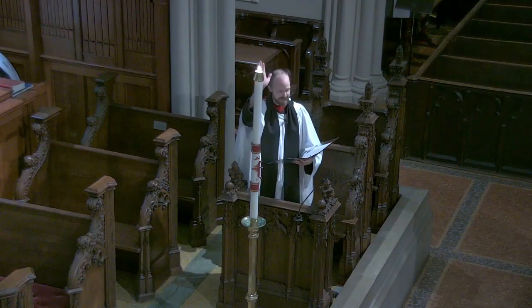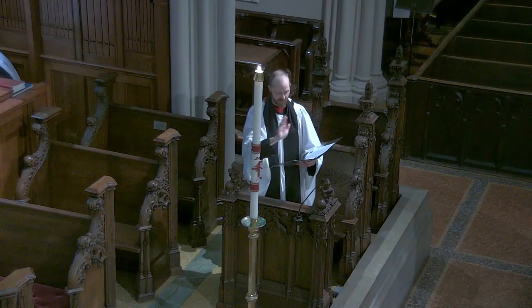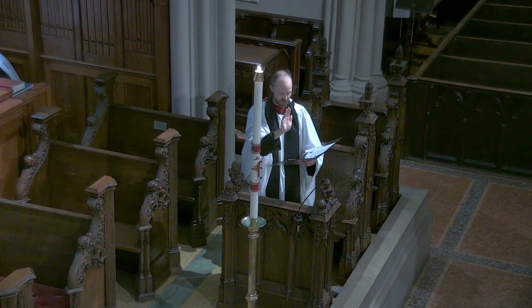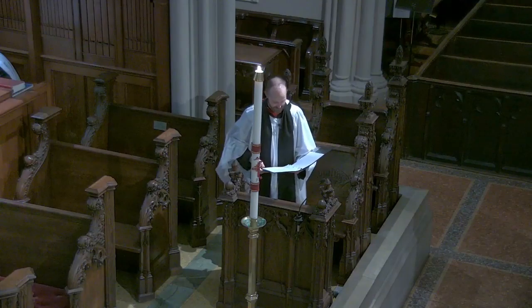The Almighty and merciful Lord grant you absolution and remission of all your sins, true repentance, amendment of life, and the grace and consolation of His Holy Spirit. Amen. Please stand.